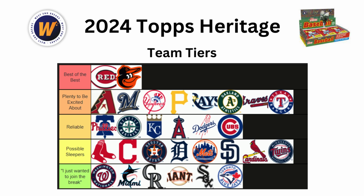We discussed the Rockies and the Nationals before. Also on that list, the Chicago White Sox, Toronto Blue Jays, and the Miami Marlins. So more of the same for those bottom teams. They haven't really been up there in a while. The trend continues here with 2024 Topps Heritage.